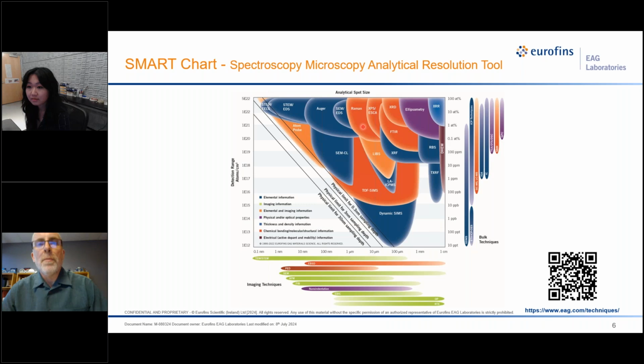So you may have seen this chart before, but let's take another look at it for those of you that maybe haven't. This is called the EAG SMART chart. SMART is an acronym for spectroscopy, microscopy, analytical resolution tool. This chart summarizes the majority of the techniques we have available at EAG. It allows you to quickly compare the spot size and detection limit of each of the techniques, and they are also color-coded according to the descriptions at the lower left. For example, dark blue techniques primarily provide elemental information, while green ones provide imaging information.